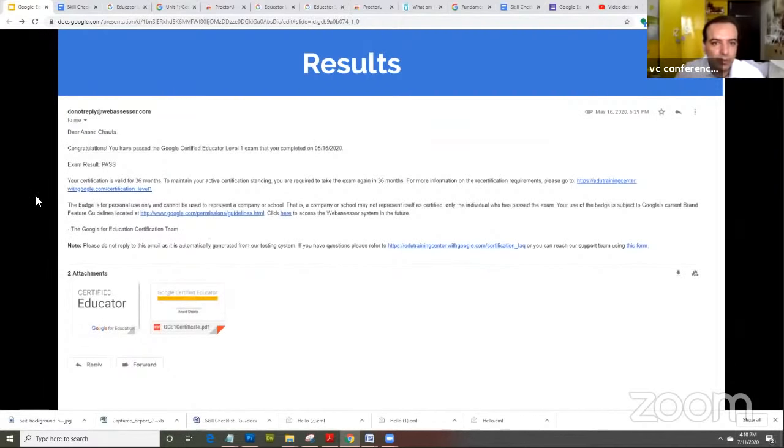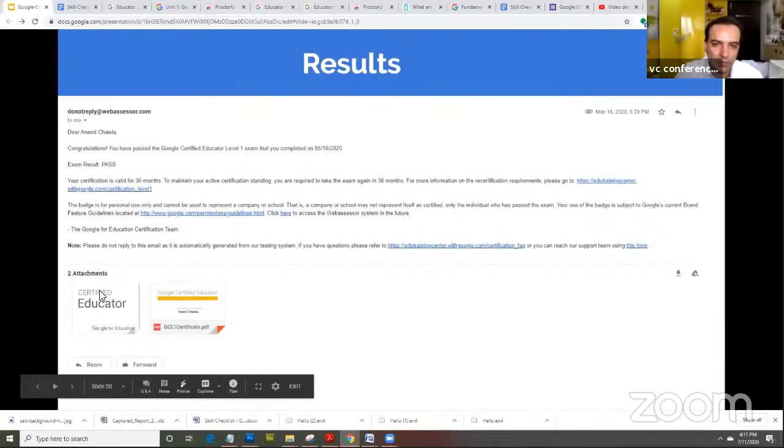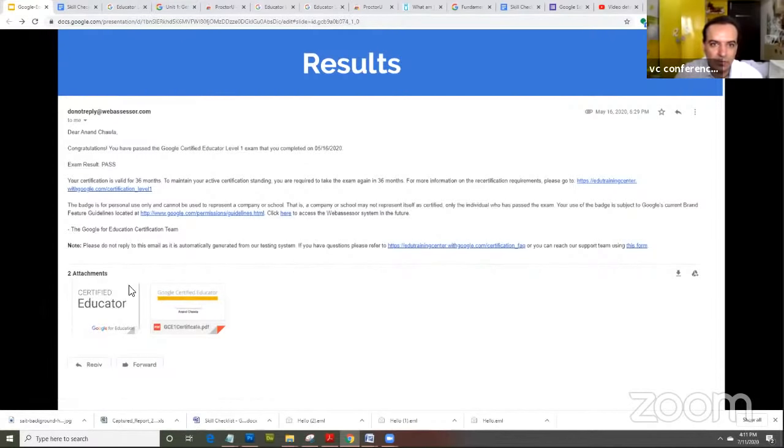Once you clear, you get an email again. It doesn't tell you how many right or wrong you got. It'll just give you your exam result. It'll send you a lovely badge here, which you could put on your resume or LinkedIn profile. I'm telling you, it's a proud thing to have because it reiterates that you are knowledgeable. It makes you feel proud.